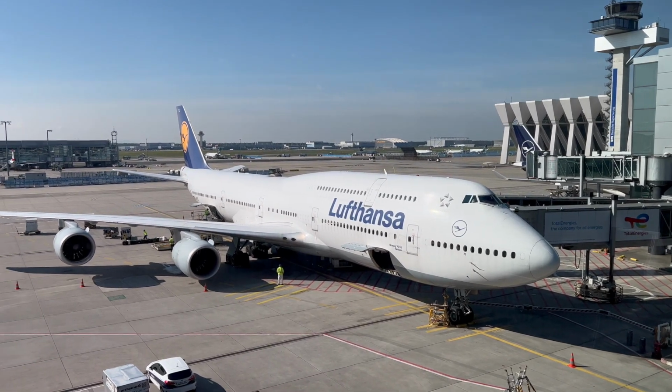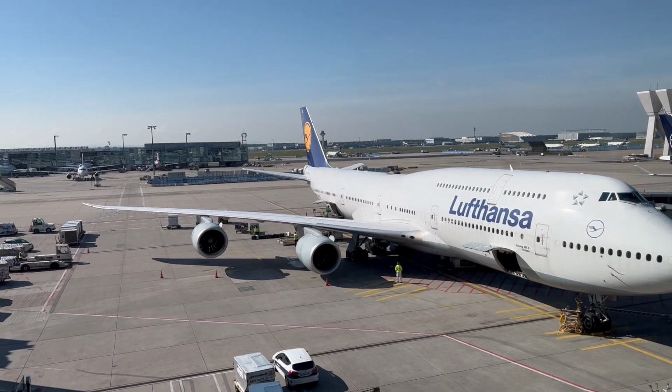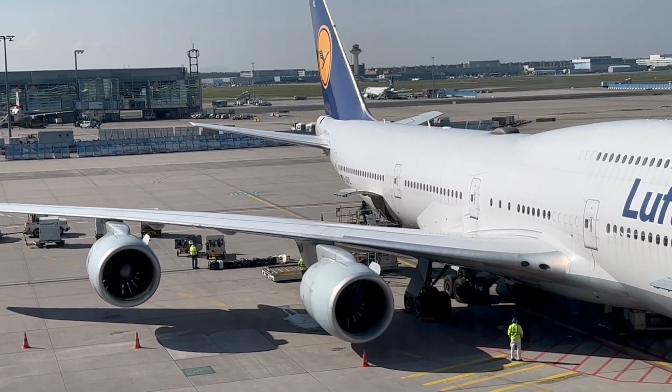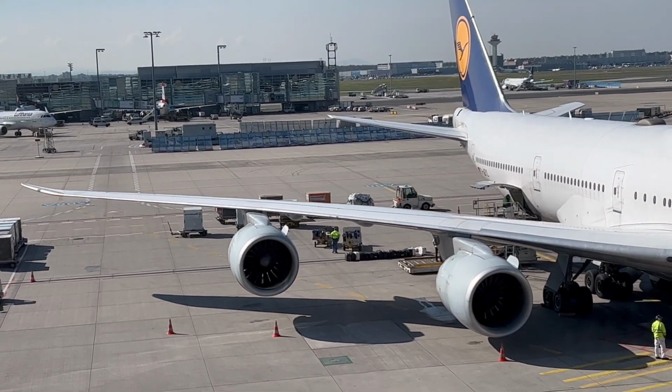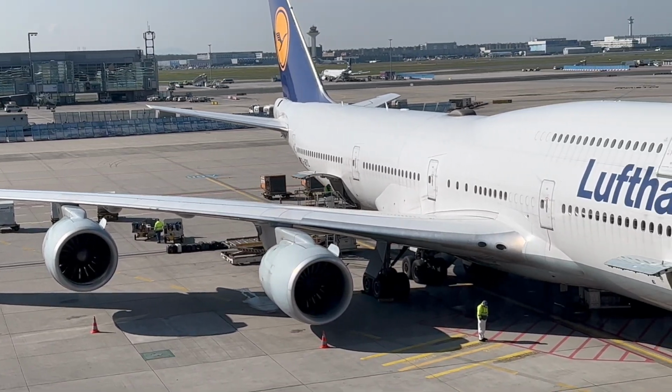And finally, here's our gate. This is our 747-8 here today, taking us to Los Angeles. The registration of our plane is D-ABYL, which is a 9-year-old Lufthansa 747-8. It was delivered back in January of 2014.